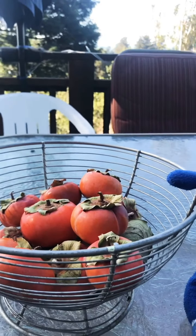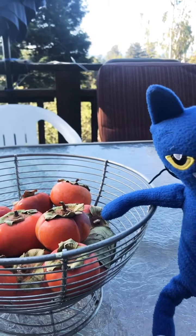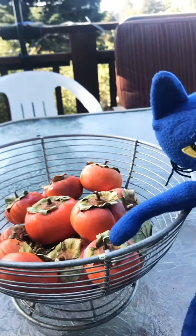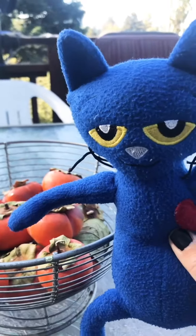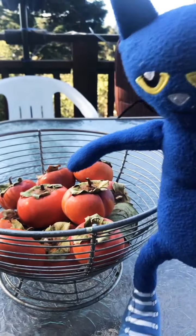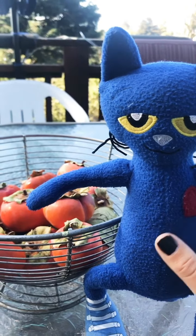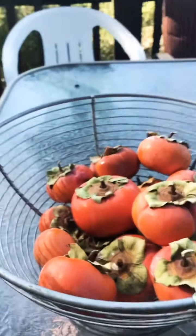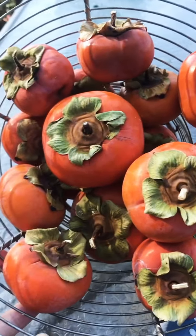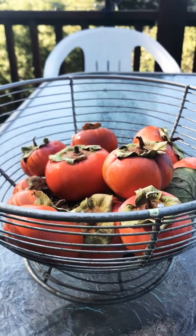All right, I want you to get out your whiteboard and whiteboard marker, and I want you to write down how many persimmons you think might be in here. It's kind of a guessing game. Now, since this is a video, you're not going to be able to cheat and count them ahead of time. You just have to guess right away, right now, and put your number down of how many persimmons you think are in this bowl. And there's some hiding underneath some of them. How many do you think there are without going 1, 2, 3, 4, 5? Just take a guess.